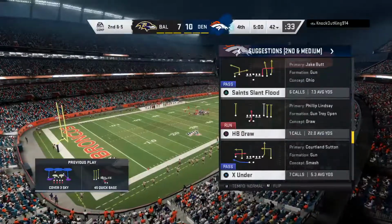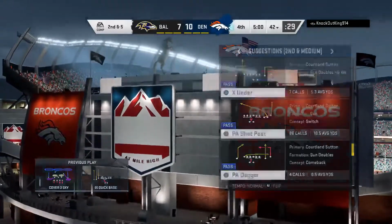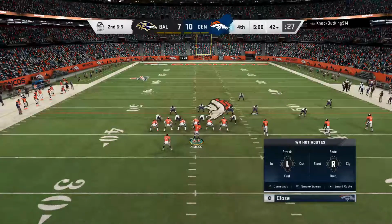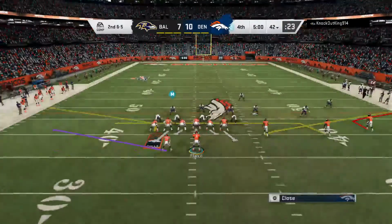Definitely. You want to bleed things out at this point, right? Continue to possess the football, gain some yardage, and put the onus on the defense. Do they have to use timeouts? What are they going to do to stop you? You're taking charge. Pull it together.